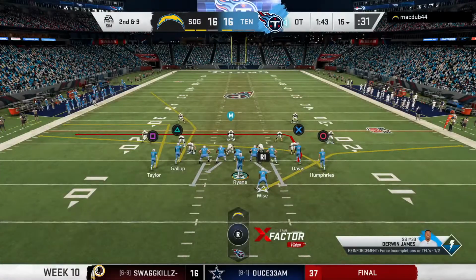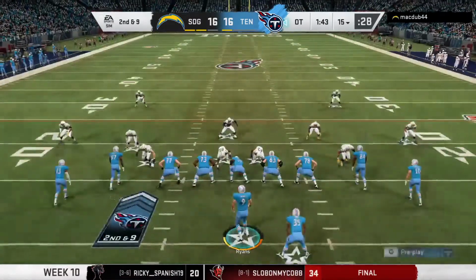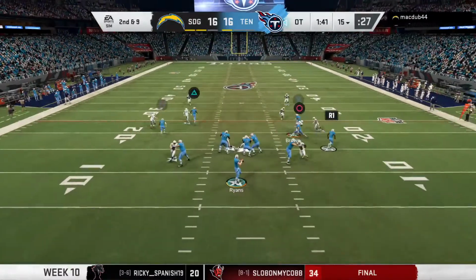Ready? Here we go. Here we go. Now, 2nd and 9 now.